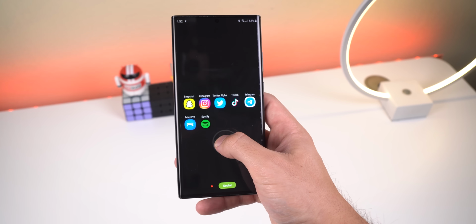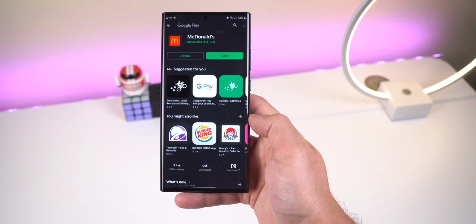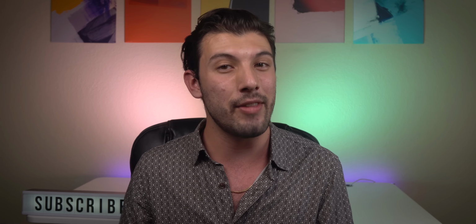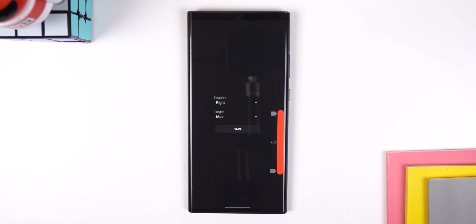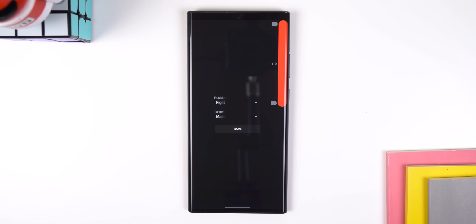You can also hover over the letters to open up any app you downloaded. And if you're wondering if the Android 11 back gesture interferes with this app, I didn't really have that issue since I extended the trigger area to the furthest amount and I positioned it to be on the top right corner so I never accidentally bring it up.